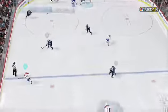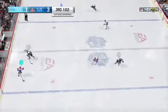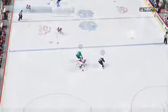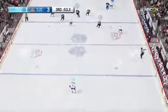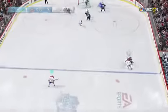Now the puck is rounded up by Alexi. St. John's is getting an attack ready back in their own end. Snapping a pass to Andrews. Great scoring chance here.